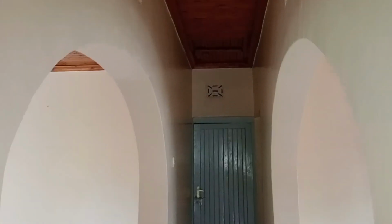So from the kitchen we head over to the bedrooms, and we're going to start with this bedroom. So remember, all the windows have this kind of a grill, and they also have a closet. So this is the first bedroom, and so we head over to the second bedroom, which has a purple wall. You can see it also has a closet.